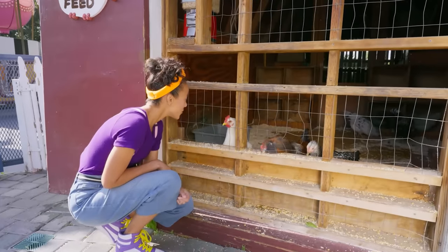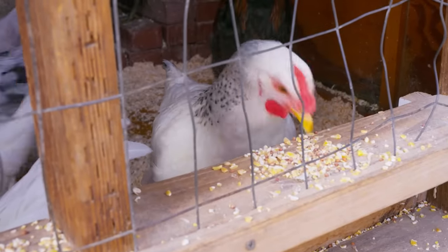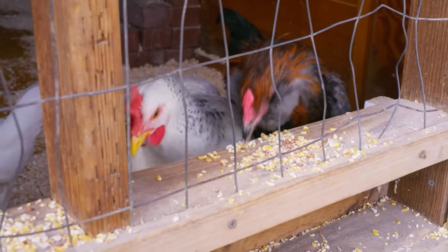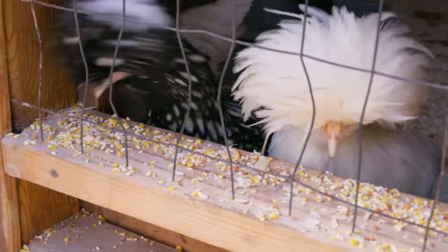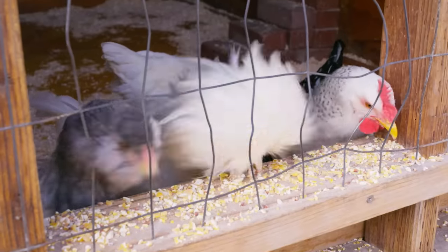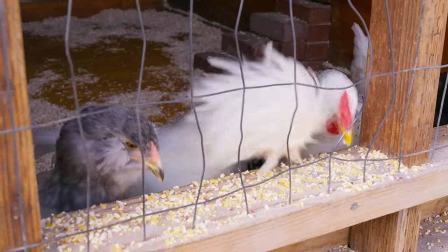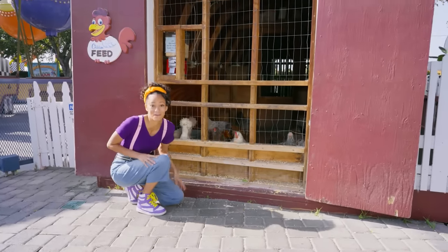Wow! There's so many different kinds of chickens in here. Look, a white one. That one looks black and has some orange feathers in there. Whoa! Nice to meet you, chickens. What other animal friends are here? Let's go look. Bye, chickens. Nice meeting you. Let's see if there are more animals here.